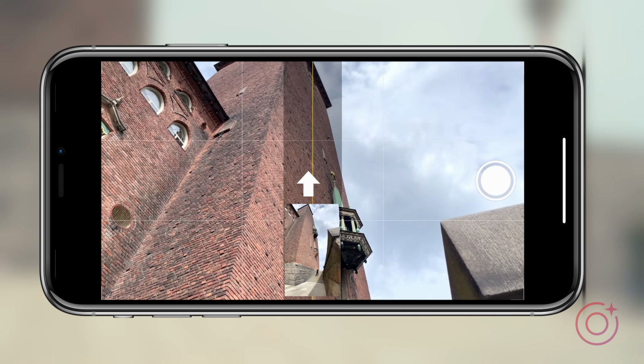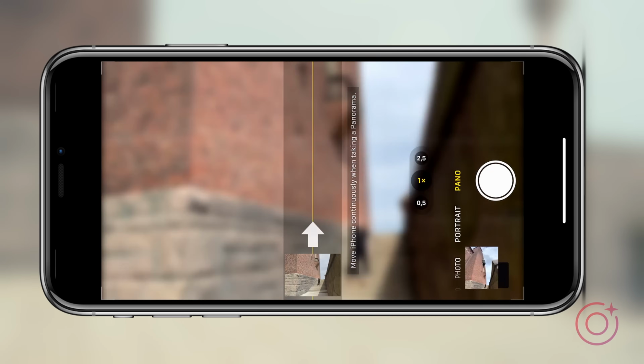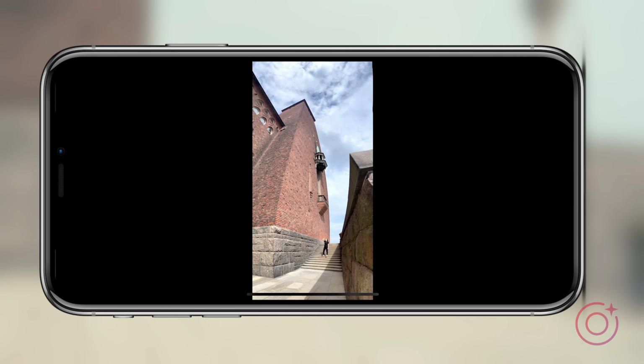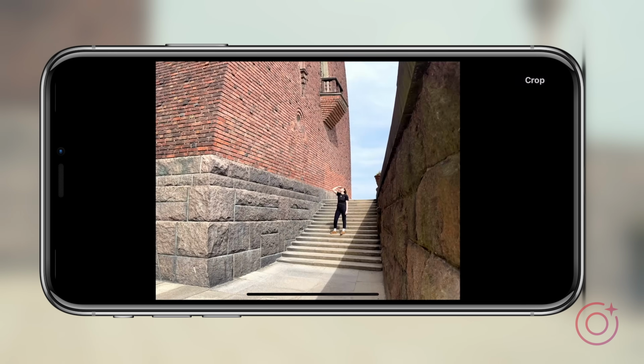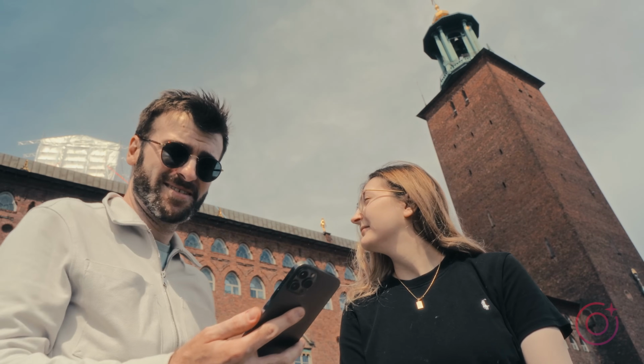This makes for some really cool effects. Panorama essentially bends reality by widening our field of view to make us see the impossible. It's quite incredible. Happy with the results? Great. Now let's head on home and compare the final result.